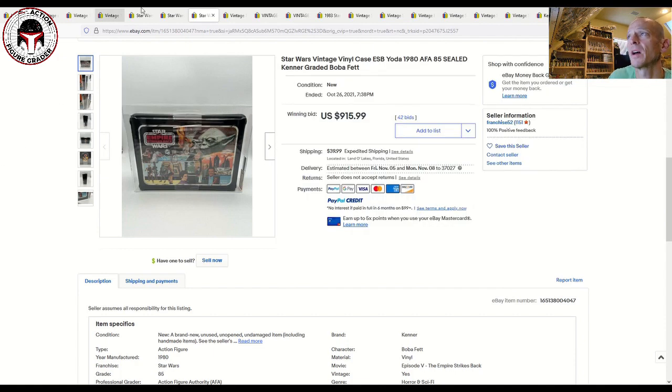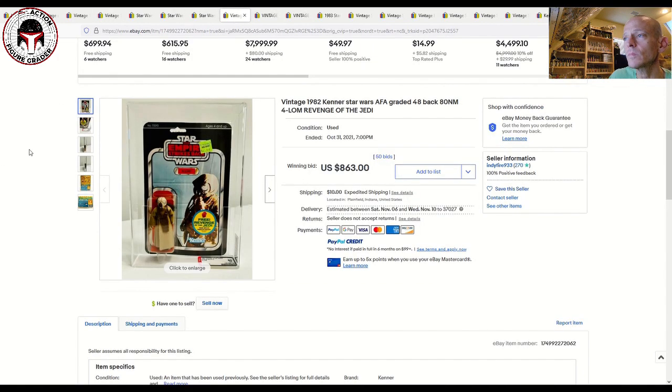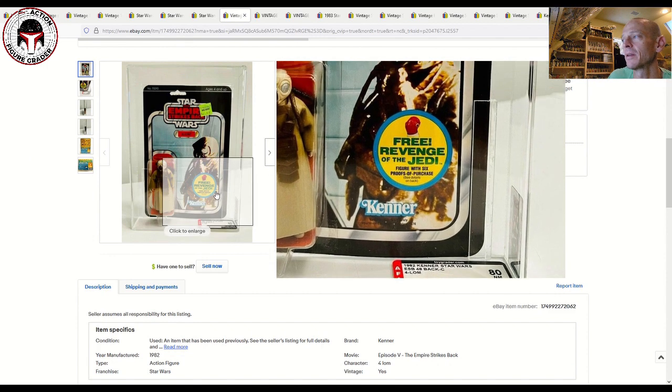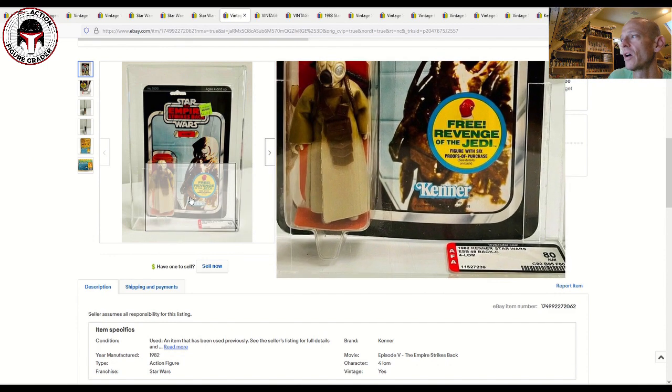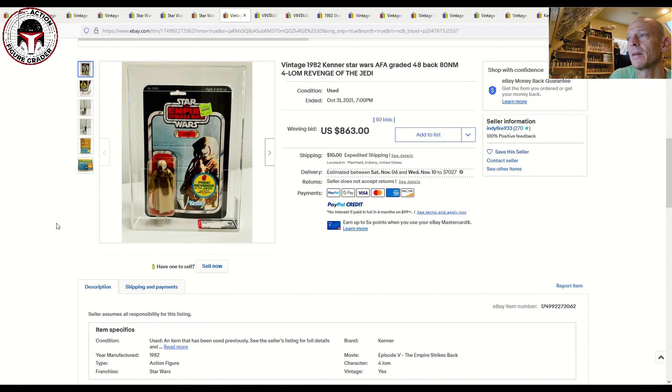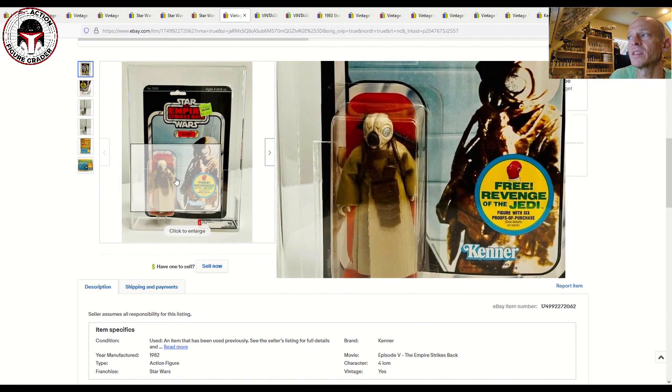But what an awesome item and very high grade. Now this is one that a buddy of mine picked up. I won't spoil it in case he wants to show it on his Instagram, but a good buddy of mine that you guys know well, he picked this one up.